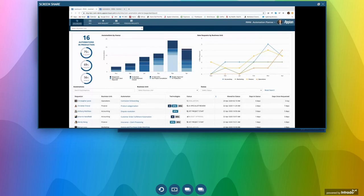The purpose of this dashboard is to provide someone in a COE a singular view of how automations are doing in production, the technologies that are being used of automations in production, and the health of the automation request pipeline, both seeing automations by status and new requests by business units throughout time.